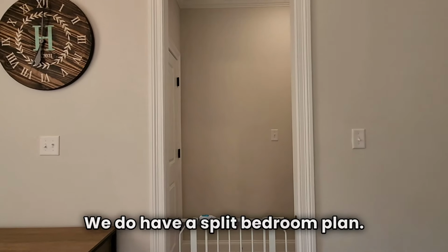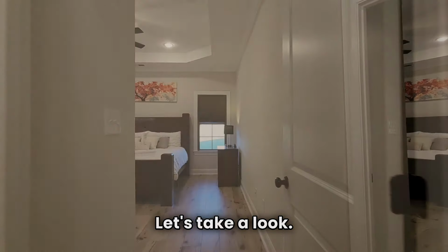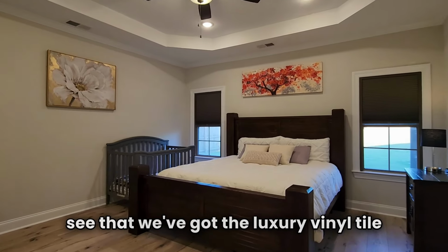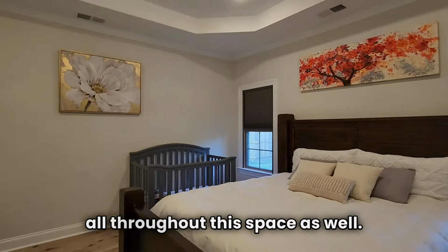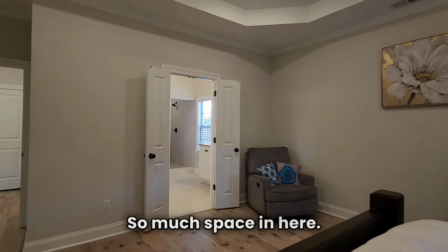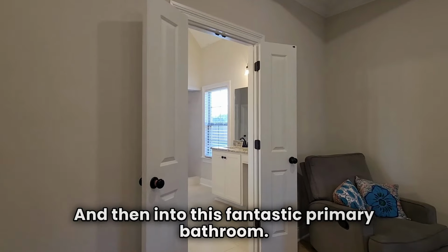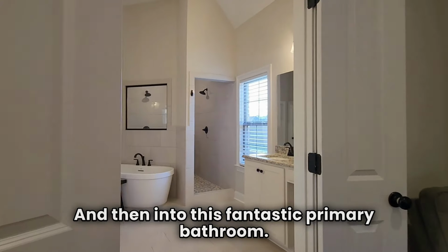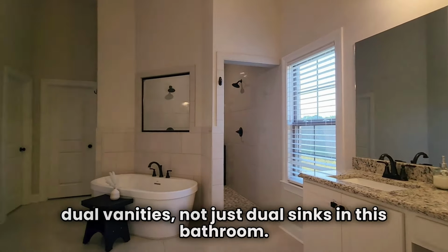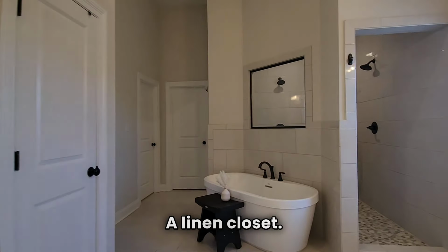We do have a split bedroom plan, and so on this side of the house, we have our primary suite. Let's take a look. So coming here into our primary, you can see that we've got the luxury vinyl tile all throughout this space as well. We have a tray ceiling, nice and high. So much space in here. If you can see, they've got a little sitting area. And then into this fantastic primary bathroom. I want to point out that we truly have dual vanities, not just dual sinks in this bathroom, so plenty of space, a linen closet.